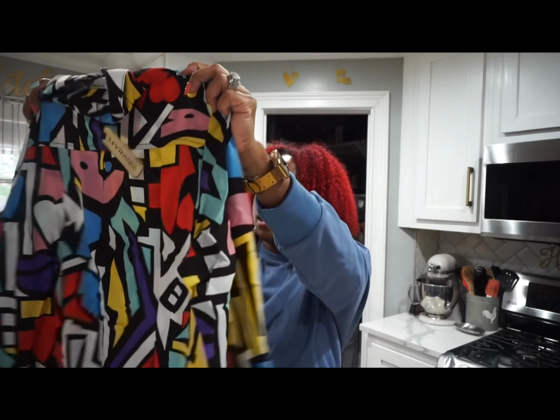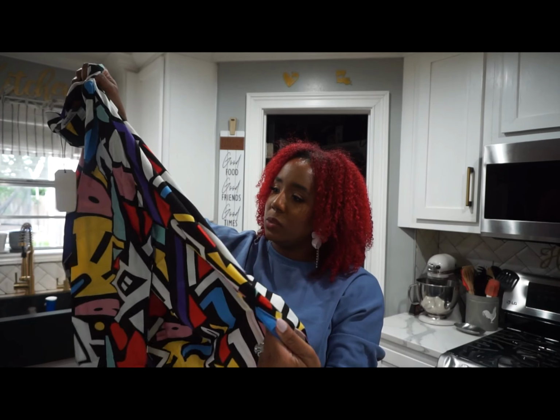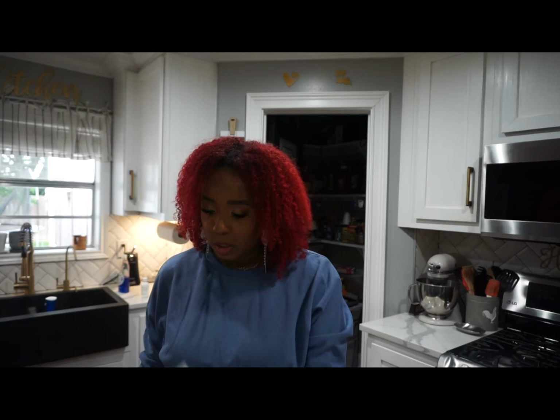I can see myself styling this for church. Actually, I might wear this Sunday to church. As a matter of fact, I have a leather skirt that I might wear this with. Got a little outfit in my head already because it's actually supposed to be cold. It's hot right now, but it's supposed to be cold. I'm gonna put all of these boxes up and get ready to head to the track meet.